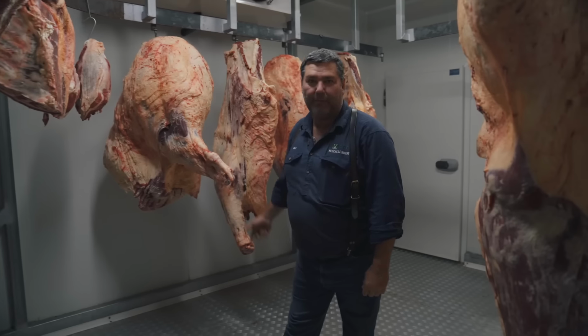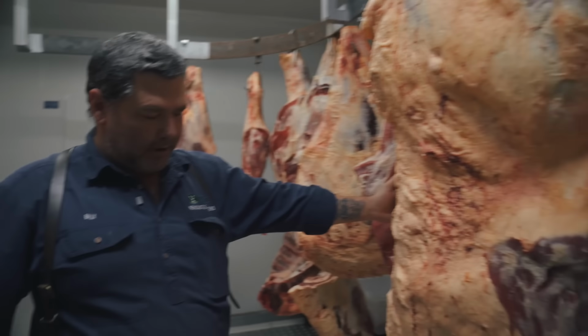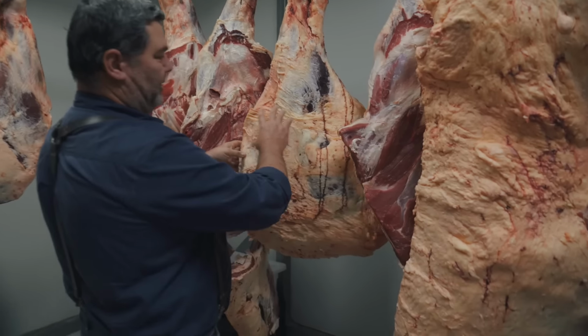After we bring them from the paddock, we bring them in here through the rail system. This is a cow, she's in half. She's been hanging for over a week now. Cut it into quarters first up, we take the shoulder off.